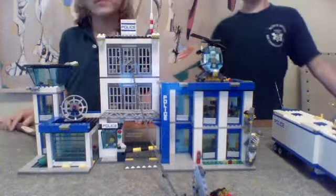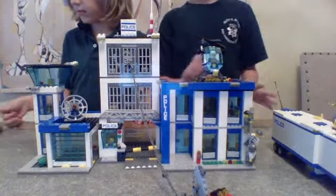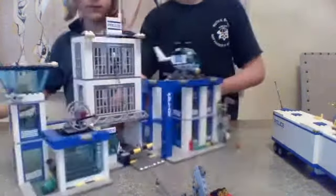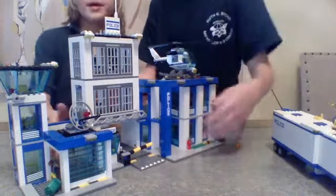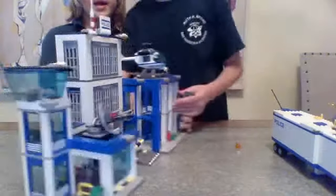Anyways, we have some vehicles here, but I'm going to just show you the back of this real quick. I'm going to flip that off. That's a side angle right there. Let's turn, keep turning it.